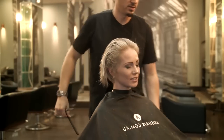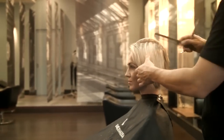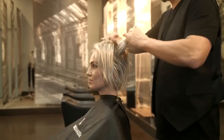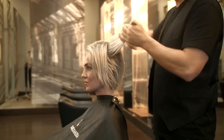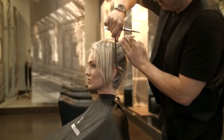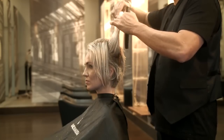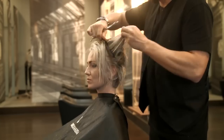Let's bring you around this way just so I can see this side. So again, I'm working down. This time we've gone into the side. We're using vertical sections in the side, and we're bringing this up to that point, not cutting off hair that I don't need to cut off yet.